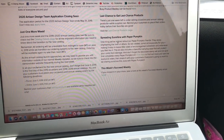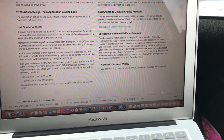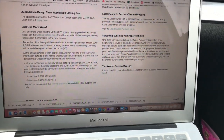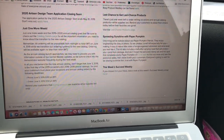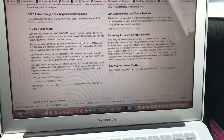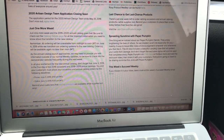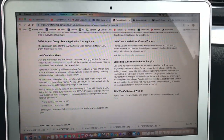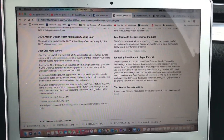And the paper pumpkin for June is going to be really cool. They created June's kit to make it easy to leave little notes of encouragement wherever and whenever you feel like it. The kit also includes a beautiful carrying case that will protect your cards from damage, so you can tuck them in your bag, tuck them in your purse, and hand them out all over the place.